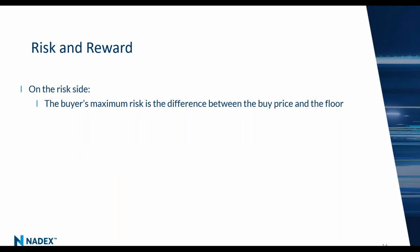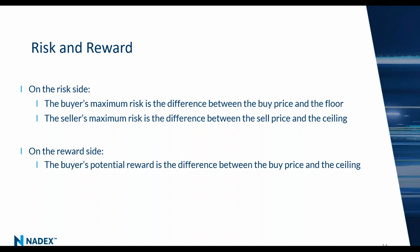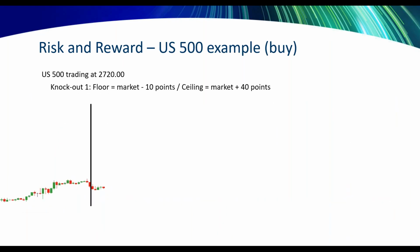All right, now, in regards to the risk of trading knockouts, it's actually pretty intuitive. If I buy a knockout, my maximum risk is it goes down to the floor. If I sell one, my maximum risk is it goes to the ceiling. On the reward side, it's exactly the opposite. If I buy one, my maximum potential profit, my maximum reward, is it goes all the way up to the ceiling. And if I sell one, my maximum reward is it goes all the way down to the floor. And in any one of those situations, you are knocked out of the trade and you experience maximum potential profit or maximum potential loss.